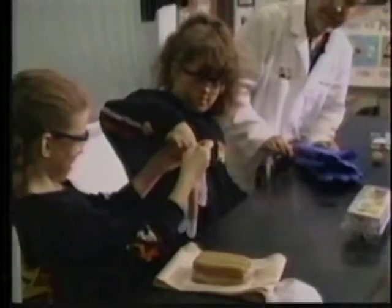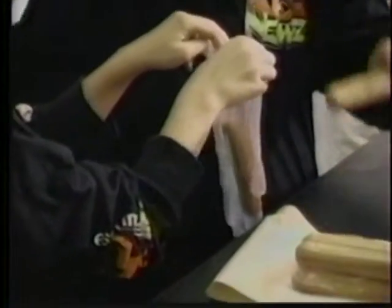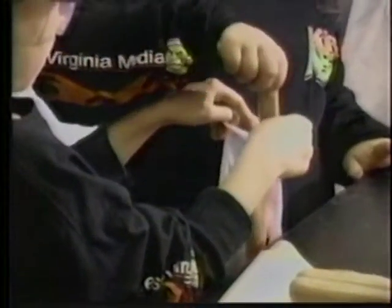You don't have to get it in all the way. Well, this egg does look like it's cooked.